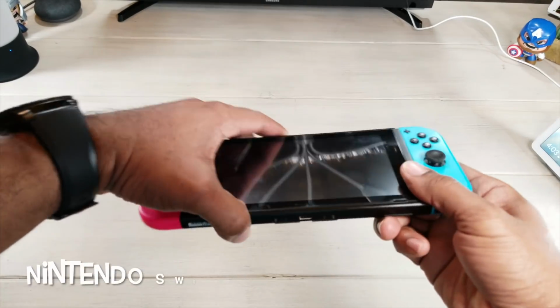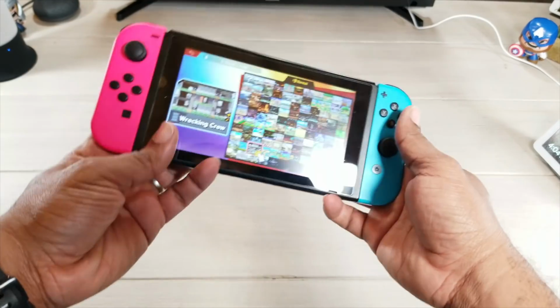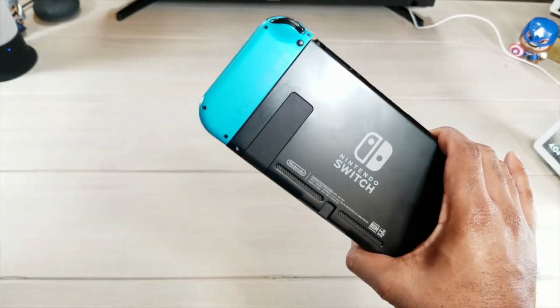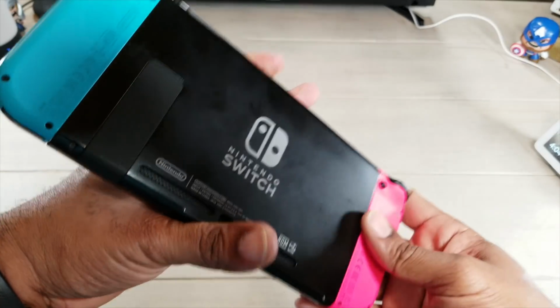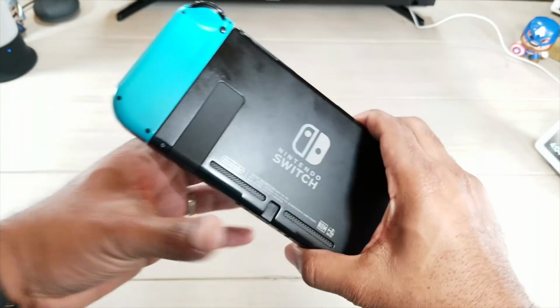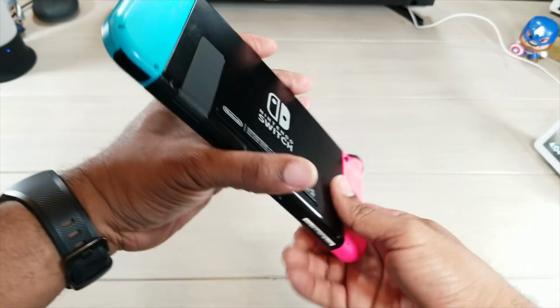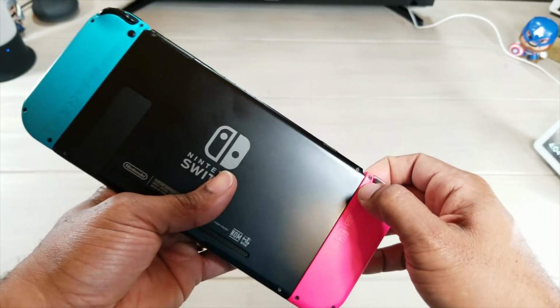Last but not least, we have the Nintendo Switch. You may be saying, why are you saying Nintendo Switch is the top tech of 2018? Well, my reason being, this is the most portable game system that has ever existed. Real gaming system, not like a Game Boy or a 3DS. This does 3D graphics, it does real-time gameplay, it does internet, it does everything that you need.